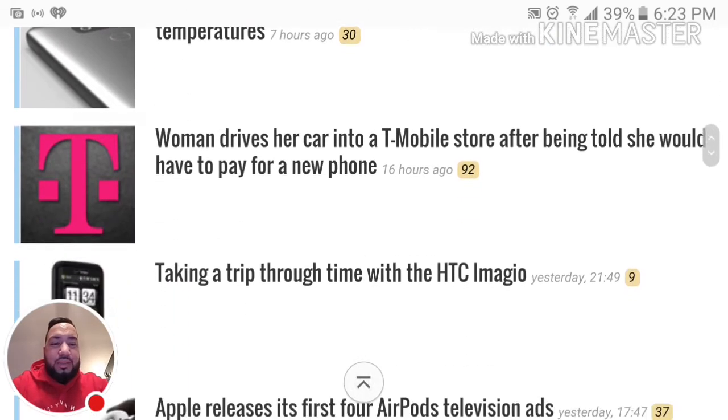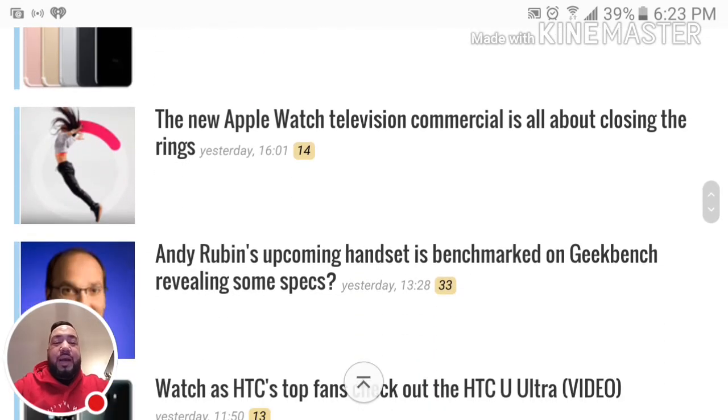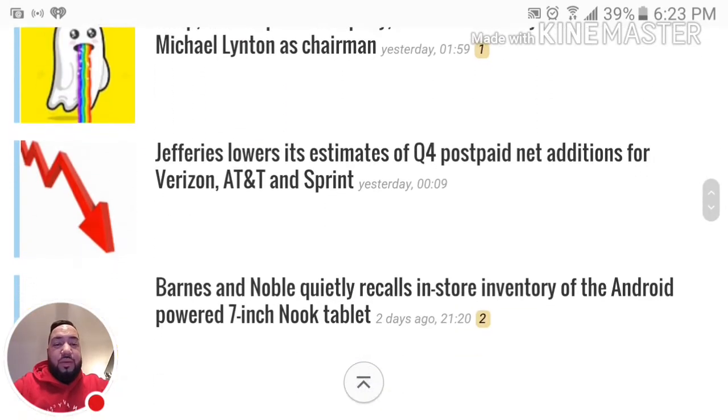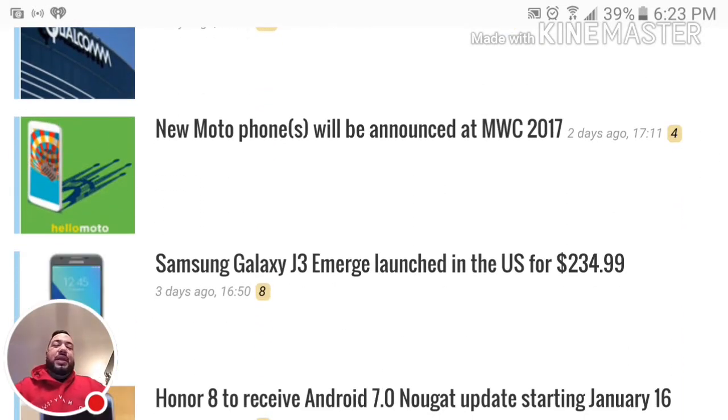Okay, so let's see. Some deal alert. You could buy 2 iPhone 7s and get a $200 gift card from Best Buy. Let's see what else we got here. A new Moto device is supposed to be announced at MWC as well. Right now, Motorola, another deal alert, Motorola is offering the Moto Z Play at a $50 discount. And usually when manufacturers offer their device straight from the manufacturer on their own website at a discount, that usually means a new device is coming out that will pretty much make that last device obsolete.